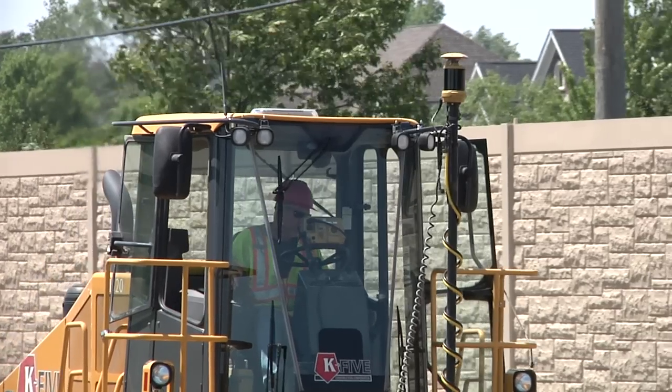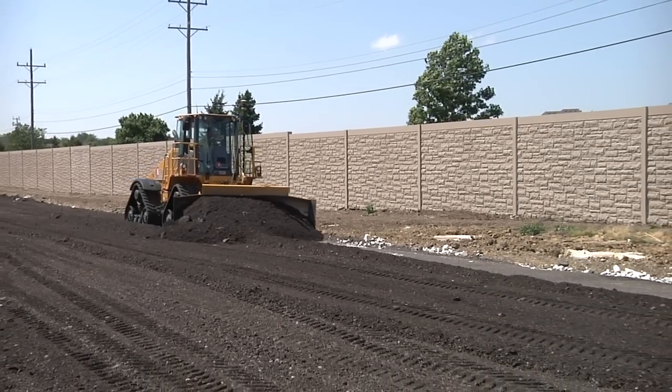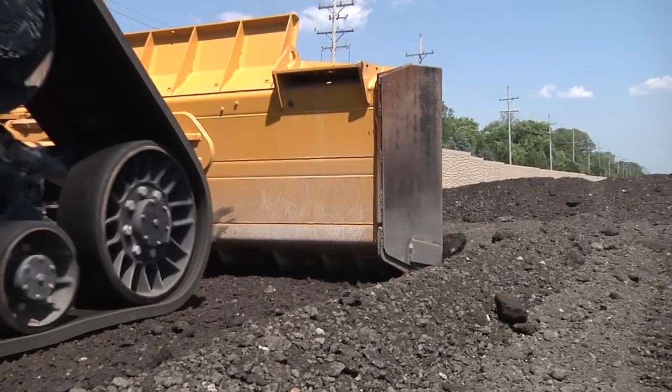So when we first started with the systems, we were running the CAT dozers. It took a couple days to run your plumbing and get everything integrated into the machine before you even touch the electronics. It's quick. Once that machine shows up at our shop, I go over there with the electronics, I get it all ready, calibrated, measure it all out, and we're up and running within that day.